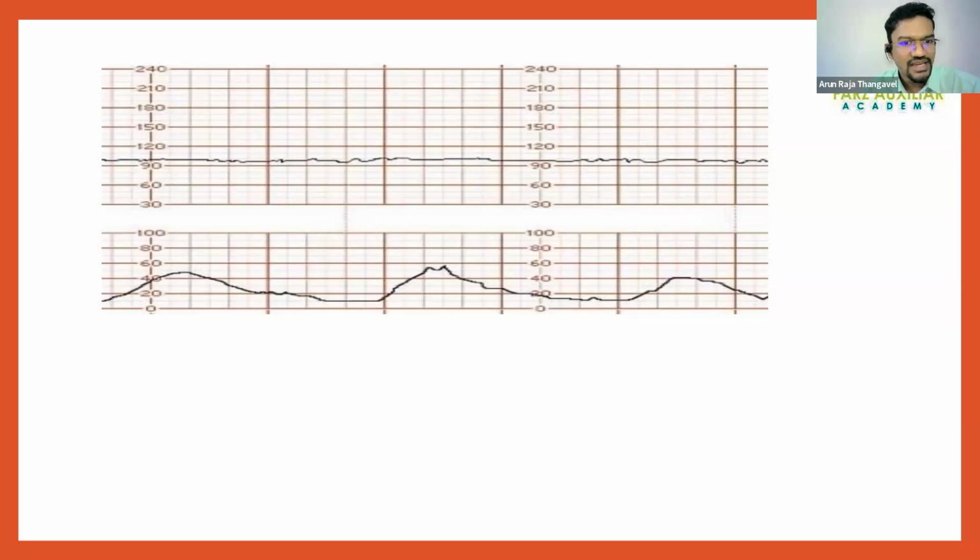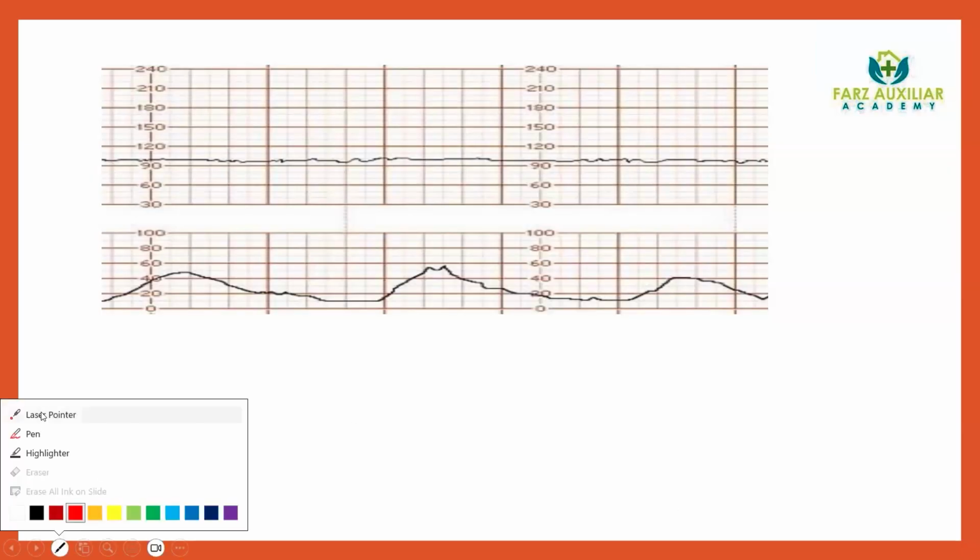So they may put out any images or data interpretation. Yes, Dr. Mohammed. I think during uterine contraction, there is no change in the pulse of the fetus. So that means fetal distress. So we need to deliver as soon as possible.